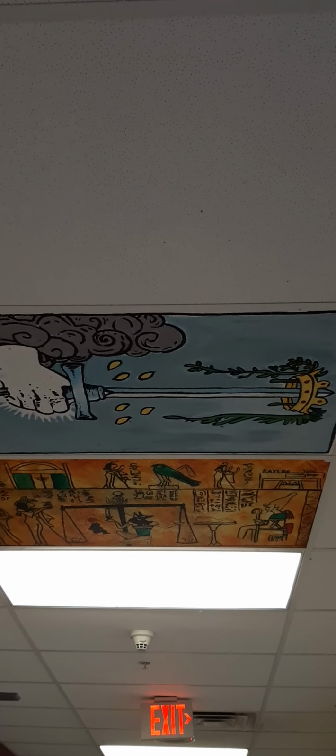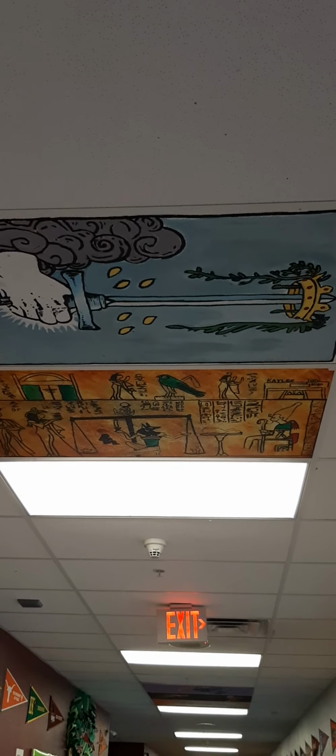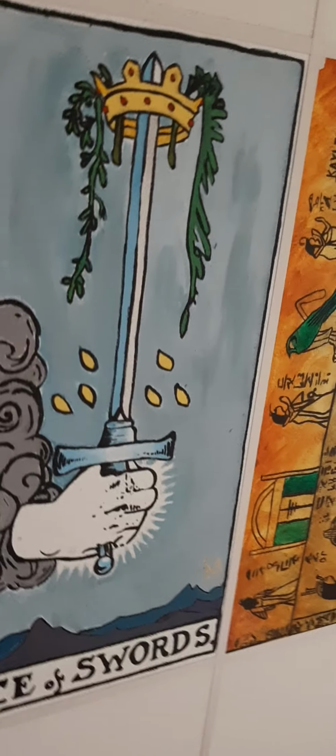This is the SLA ceiling as of this date. I think this is the 16th, no, 17th of December. This is what they started doing. These things, the Book of the Dead, Alpha Tarot cards, stuff like that, that is about as exact as you're going to get. I mean, yeah, Ace of Swords, really proud of that.